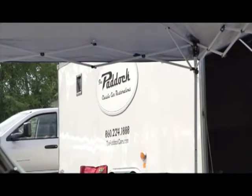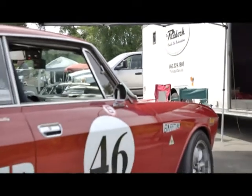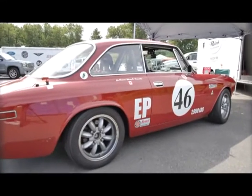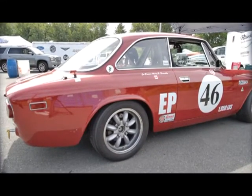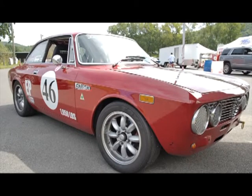Of course, another car we had a chance to take a look at was the number 46 Alfa Romeo. It was actually a 1974 GTV, and the car was owned by Michael Donnelly of South Glastonbury, Connecticut, and I believe he also has a business in New Britain called the Paddock. And this car was really pretty, let me tell you. Look at this.